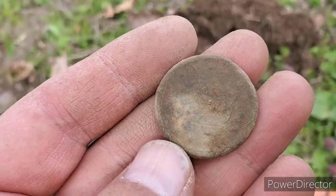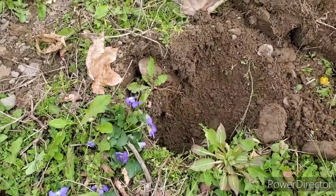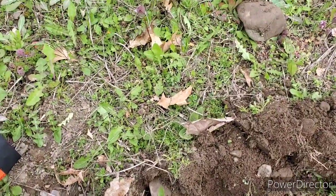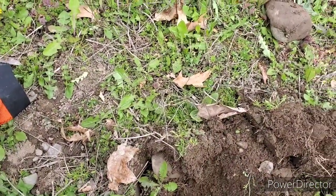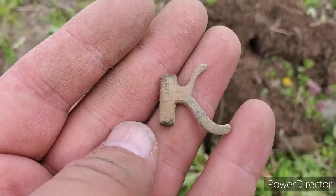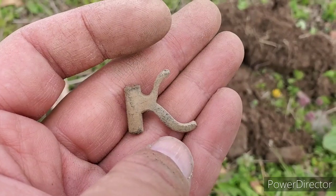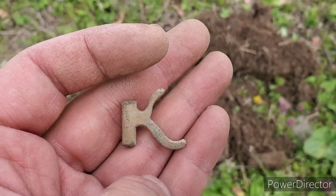Maybe the fourth maybe. But I did find one little piece of what I believe is a colonial shoe buckle. And that was a couple of minutes ago, but I didn't film it. But I'm pretty sure that's what that is. That's the inside tongue area of a colonial shoe buckle. So there is some old stuff in here.